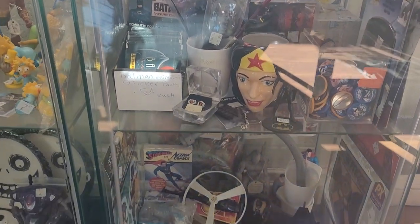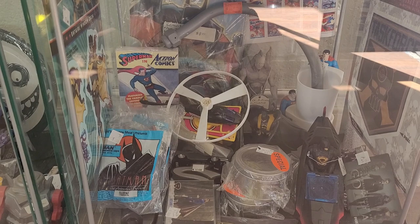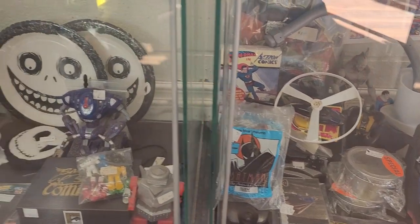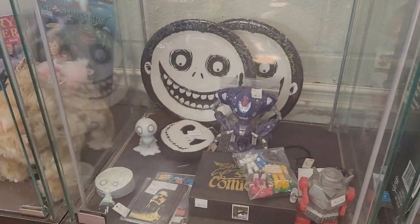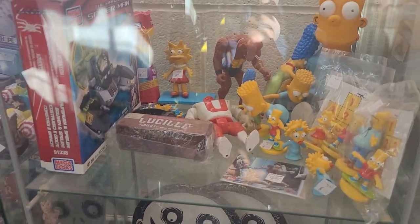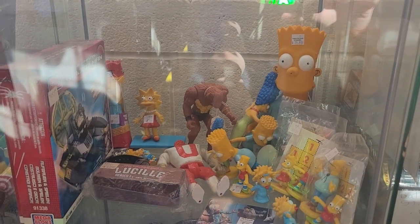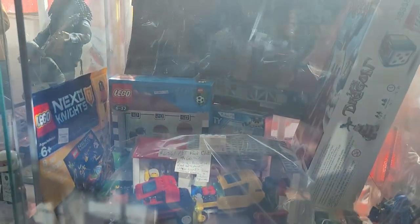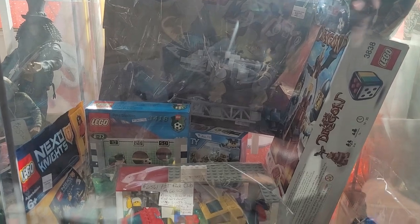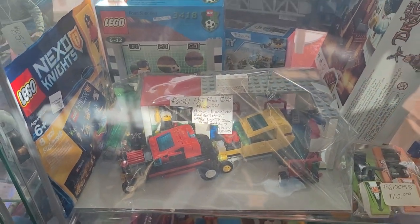Ooh, we got Batman the Animated Series playing cards in there. Now, of course, I'm always on a toy hunt for Batman the Animated Series, pretty much anything, so these are on my radar. I did pop my head in and ask the store manager here if she knew of any figures in the store. She wasn't too sure, so I'm just gonna have to hunt for them myself. The Simpsons characters were pretty cool.